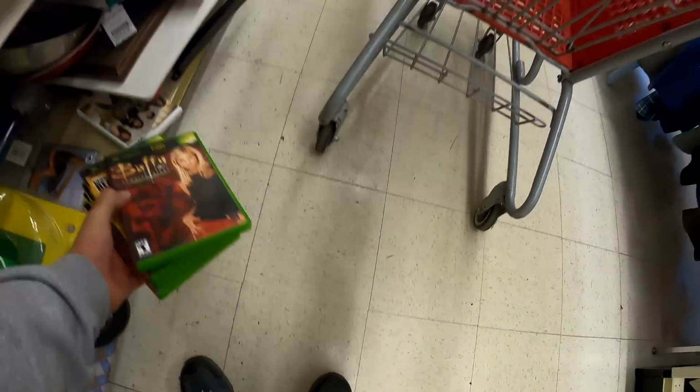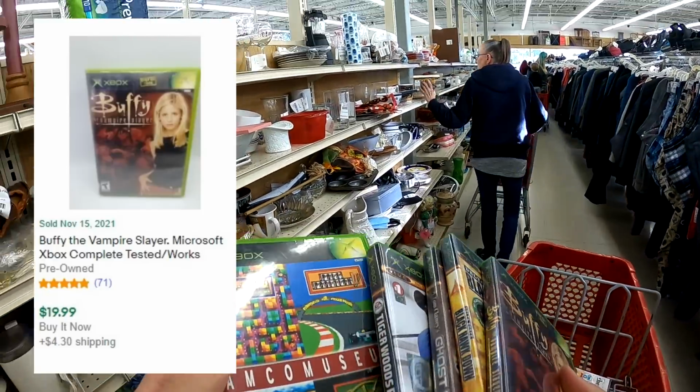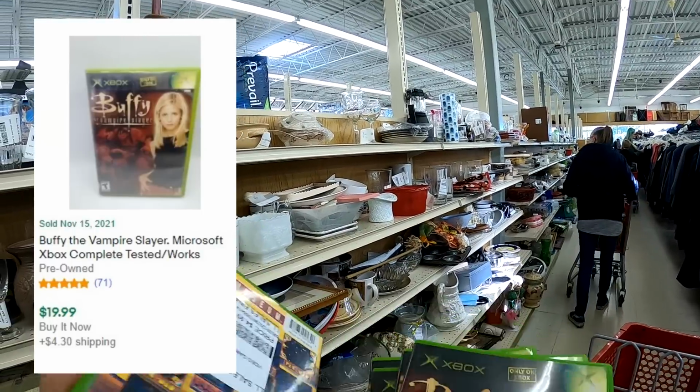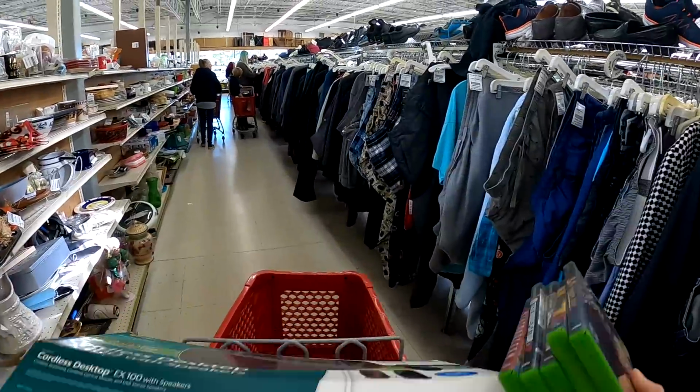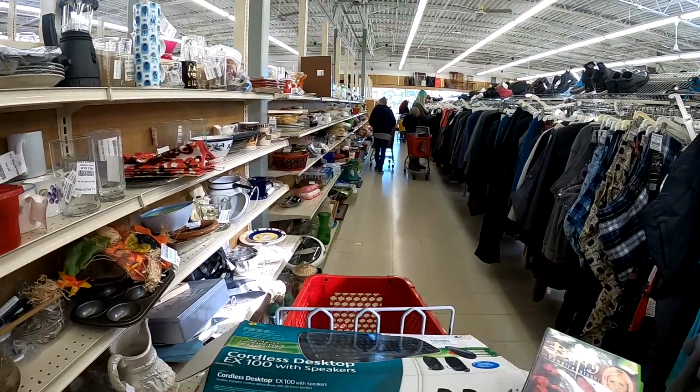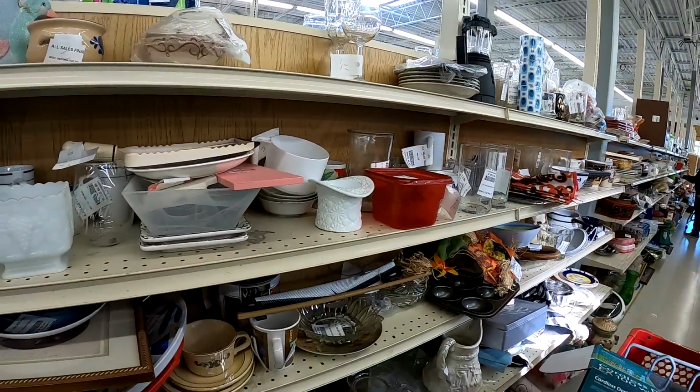There's one good game here. It's the first one you see, Buffy the Vampire Slayer. They are asking like $5.99. It is 25% off for customer appreciation though, so we are able to pick that up and make a profit. It should go for a little bit less than $25 shipped.